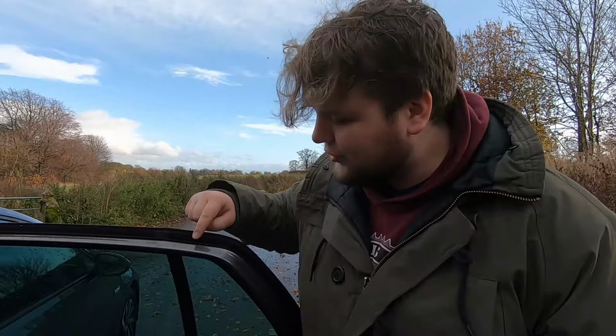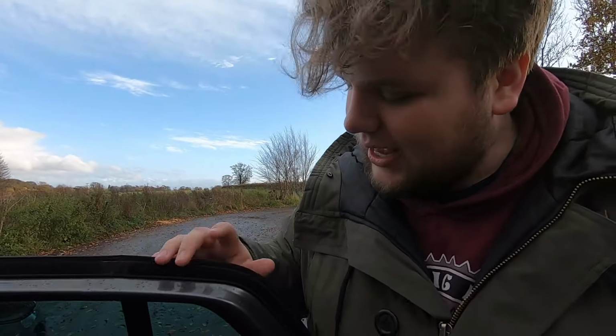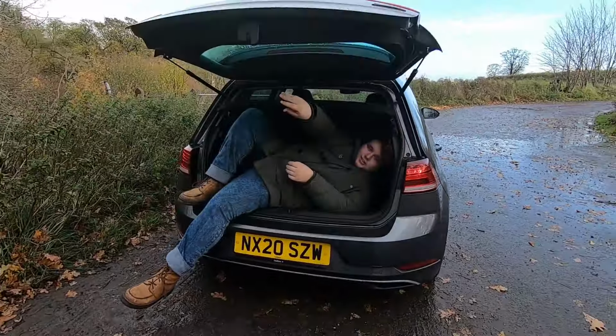Shall we look in the boot? Just while we're climbing out the back, I just want to pay a little extra bit of attention to this. As you can see, the door seals actually also have a slight felting on them. I assume that's to reduce road noise, but it's one of the subtle ways that the Golf is considered a more premium car than, say, a Vauxhall Astra or a Ford Focus, because of the little touches such as this.